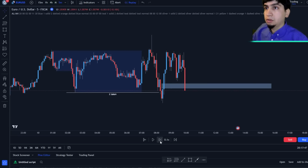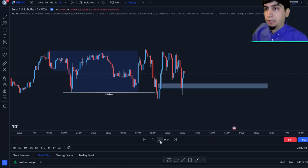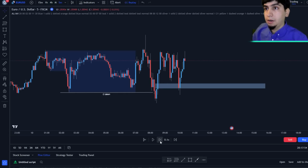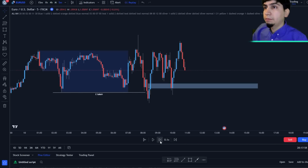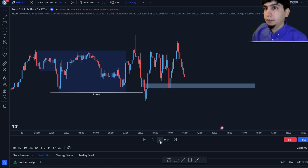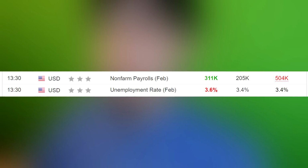All of this, we are not interested in. So price came and closed back above it, and again and again, it keeps going up and up. Okay, now what happened? Price is coming down to the area, and then there was news, two US news. Let me show you. Both news came out at 1:30 UK time on Friday: non-farm payrolls and the unemployment rate.